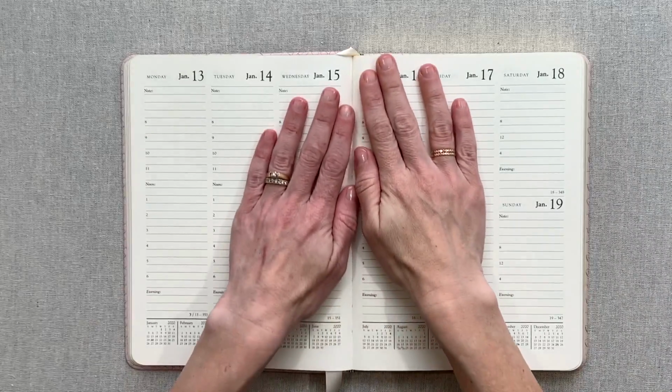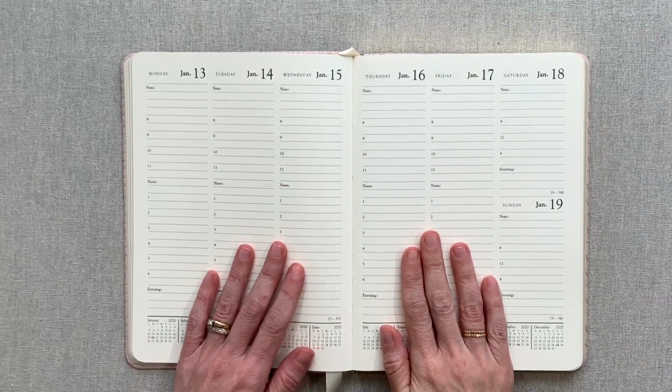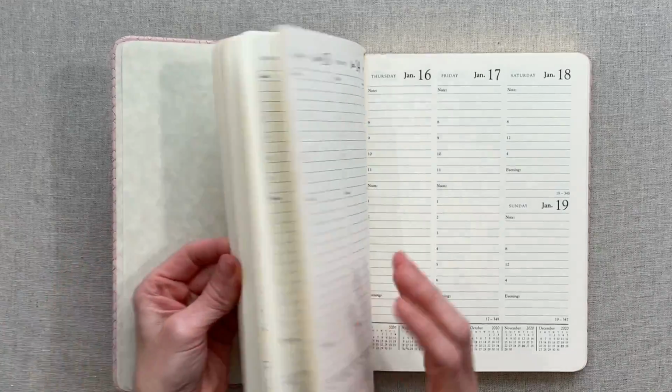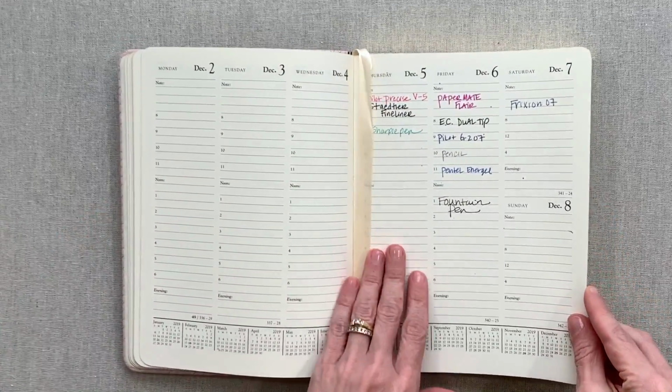This is your layout. I want to tell you how this book feels in hand. It feels really nice, you guys. It feels like an expensive, nice planner. That's how I feel about it. I have written in it already and I have thoroughly enjoyed writing in it. So I've done my pen test.